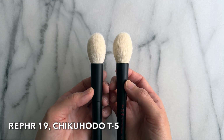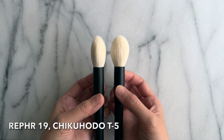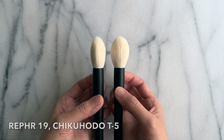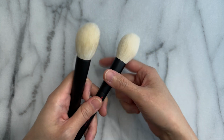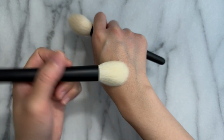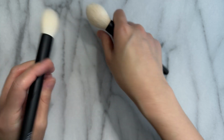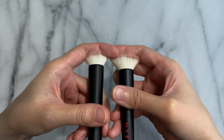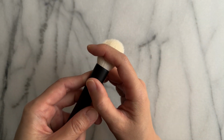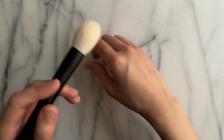All the Rephr brushes came out of the plastic wrap. The Rephr is more bleached. The T5 looks denser. My T5 is older though, so I don't know if they reduced the size of the ferrule over the years. I know they did with the T6. Softness-wise, they feel pretty similar, but I haven't washed the Rephr yet. So on the back of my extremely dry hand, it feels kind of prickly, the Rephr. The T5 feels softer, but it's old. The hair fineness looks about the same based on first impression. Since the 19 isn't as soft as the old T5, I think it'll do an excellent job at picking up harder pressed products.